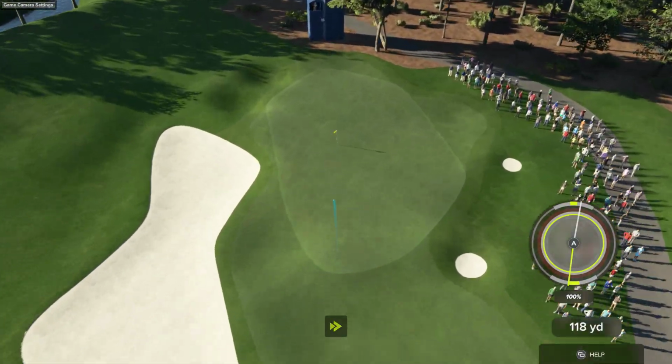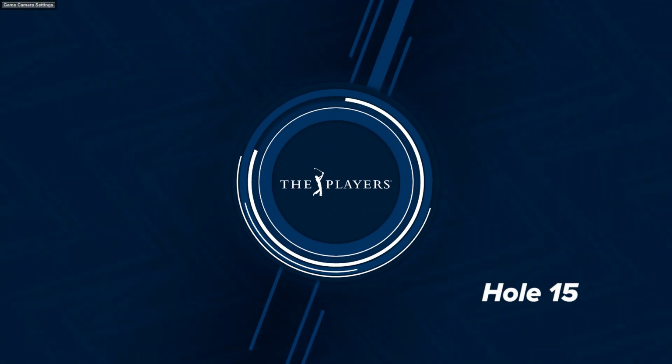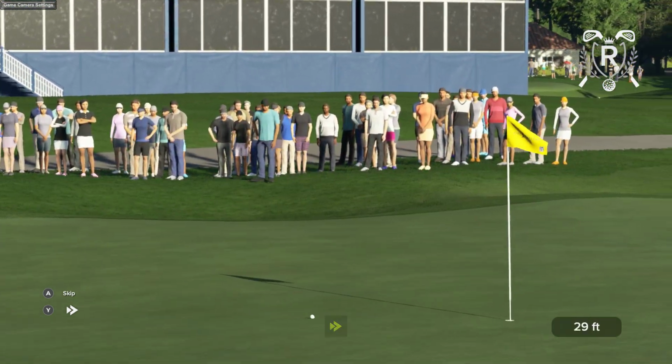This green is no fun. You find the center of the green and you might be able to putt every single day, but in all reality, you have to find the correct section in order to give yourself the best look at making a putt.